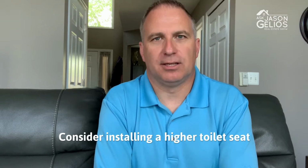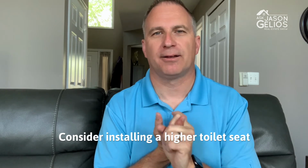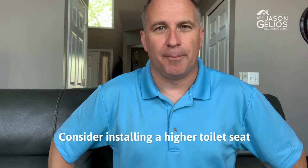Number five, consider installing a higher toilet seat. A higher toilet seat will mean less stress on your back. It'll make it easier for you to sit down and get back up. And it will also give you better traction for your feet. The higher up you are on a toilet seat, the more strength you have in your legs and feet towards the floor. And so that's a good idea.